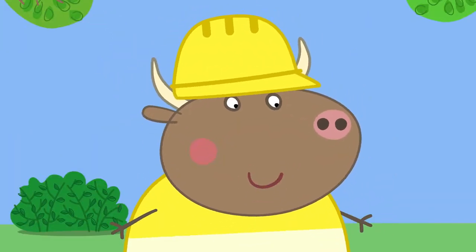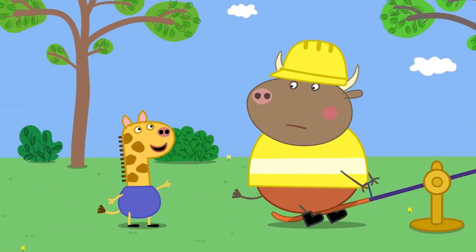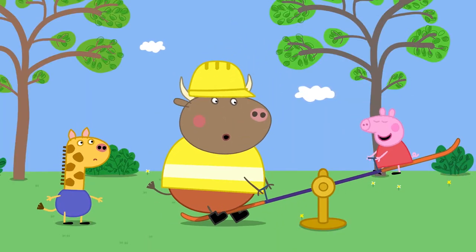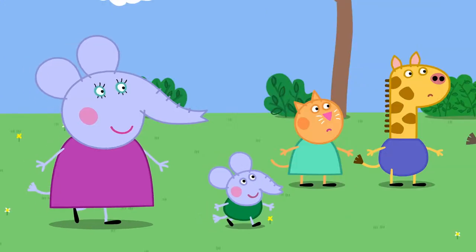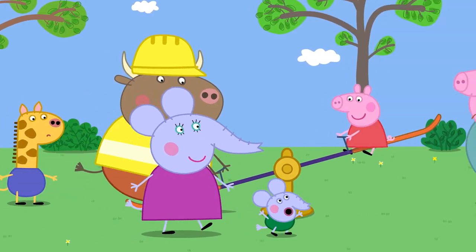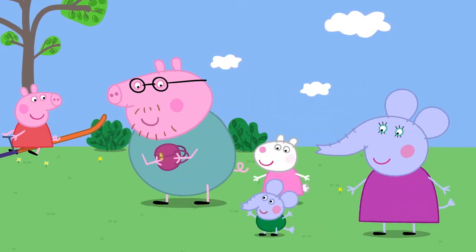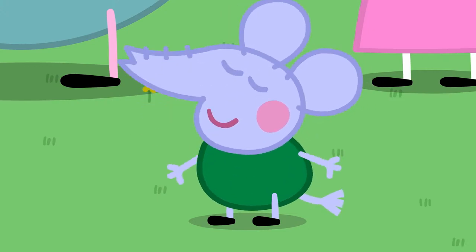Well, that was fun. How are you going to get down? You need to go up so Peppa can come down. Oh, like this? Whee! Mr. Bull is stuck at the bottom of the seesaw. Mr. Bull is a grown-up and Peppa is small, so the seesaw won't balance. You need something heavy on Peppa's side. Blimey, how do you know that? I am a clever clogs.